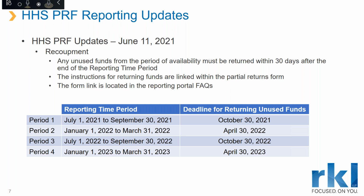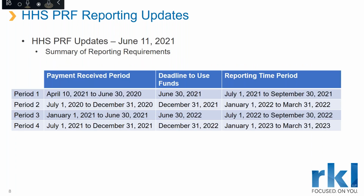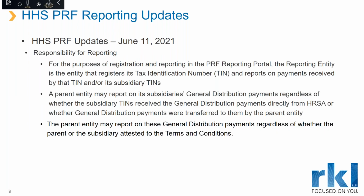There are instructions and links in the portal to explain how to return those funds. And there's also FAQs in there as well. So this just gives you a summary of the reporting requirements for the different periods, when the payments are received, what the deadline is for using the funds, and when the reporting time frame is. And then the last would be the recoupment of funds, which is 30 days from the end of that reporting time frame. So I am going to turn it over to Desiree, and she is going to walk you through the responsibilities for reporting and what the portal is going to look like.